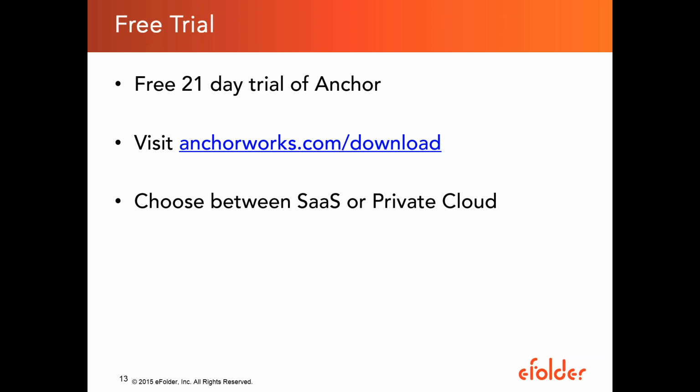If they go to Dropbox for Business, chances are they're going to have to deal with FAQs. They're not going to have live support access. So that is a huge value add that you have to sell your clients on, besides all of the other features that Anchor offers that a solution like Dropbox for Business or Dropbox Consumer does not offer.